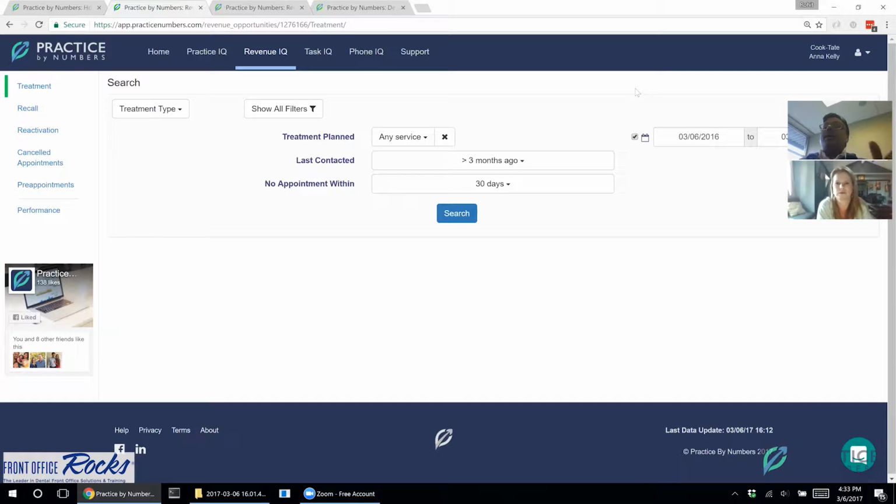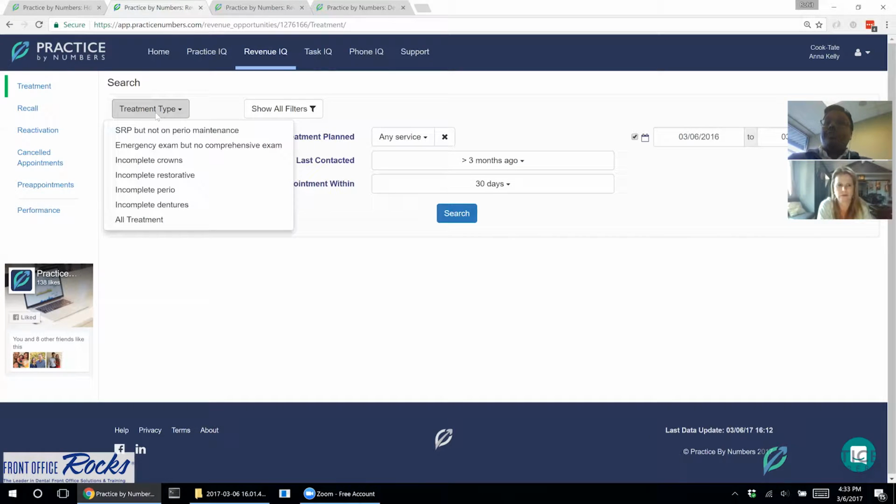So how does it work? Once you click on Revenue IQ, and everybody who has Practice IQ should have this available, you click on treatment type, and there are different macros here. Let me tell you what these different macros are. We're going to focus on only one today. SRP, but not in peri-maintenance. What this does is it finds all the patients that have completed their scaling and root planing, but don't have a peri-maintenance schedule. That's an important one, and you do see those patients every 3 to 4 months. So it's additional revenue for a hygiene department.